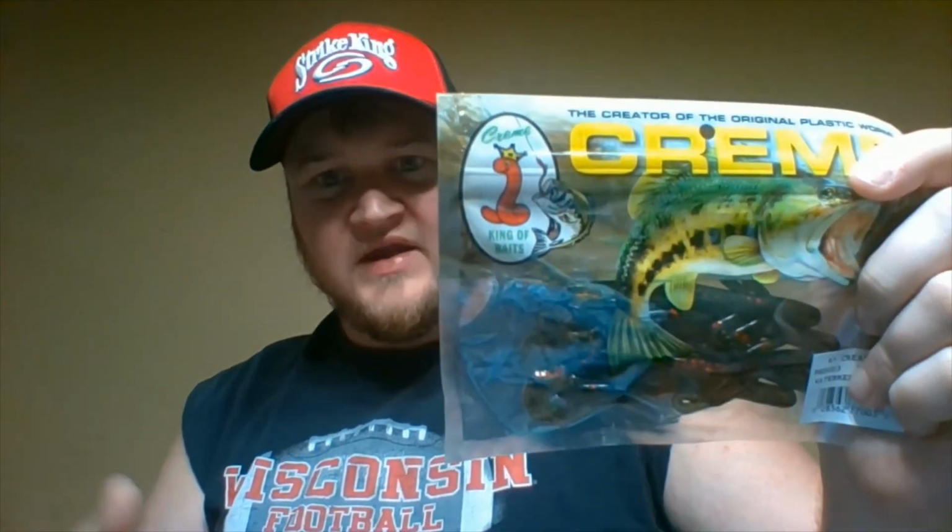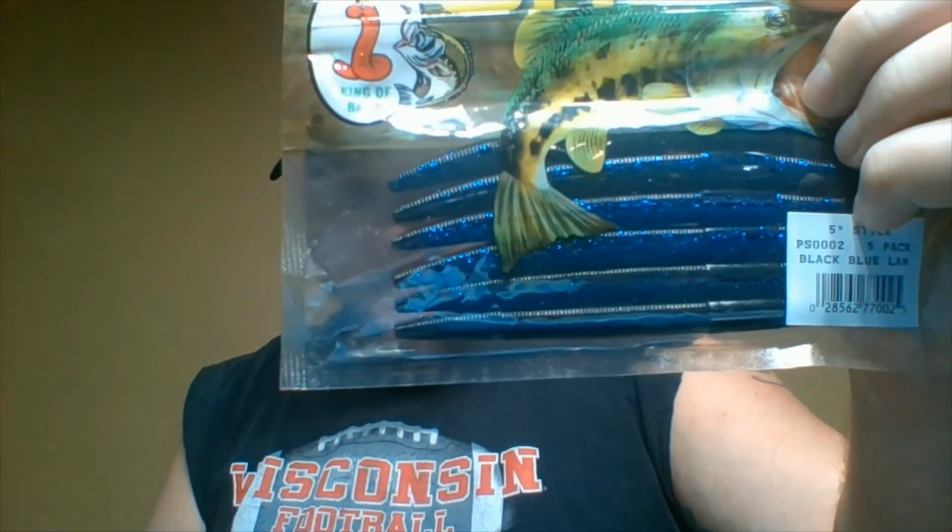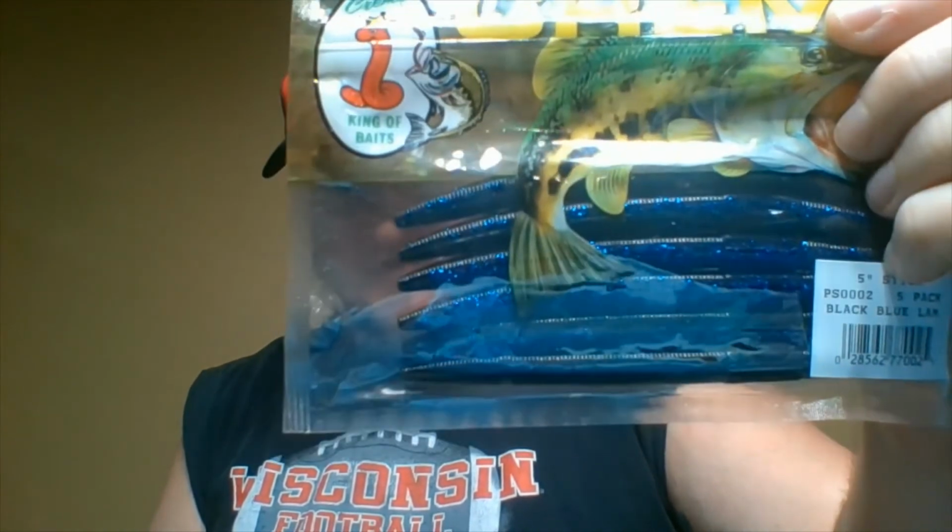And then the last items that I got are from the bargain bin and just some other stuff. It is some 1/16 ounce bullet weights, a 5-pack of 3/0 worm hooks, a package of the watermelon red little brush hogs or creature bait, and you can't get the creator of the original plastic worm without getting some worms. And there's the black and blue laminate stick worms.